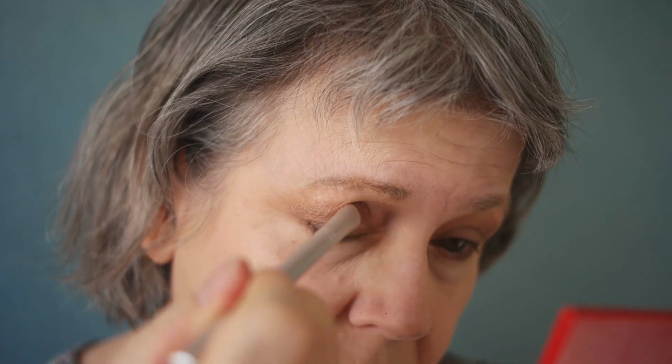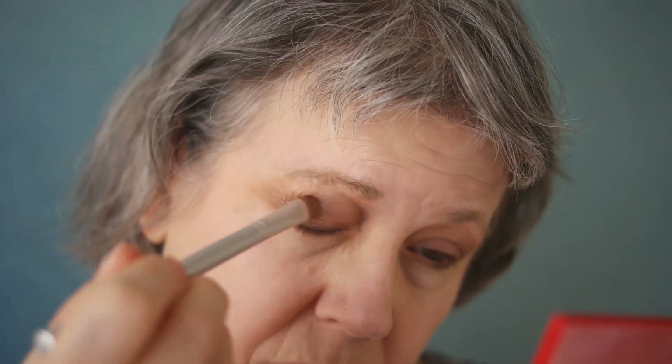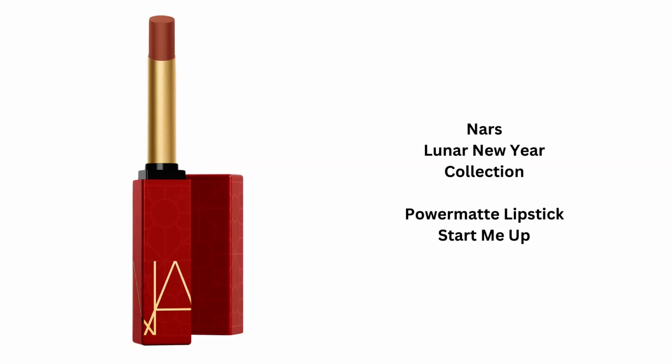So another product that is going to be part of the Lunar New Year collection is a lipstick from the Powermatte formula in the shade that I'm wearing now, which is called Start Me Up, which is a pink shade with a little bit of brown in it that I think does go really nicely with the eyeshadows.